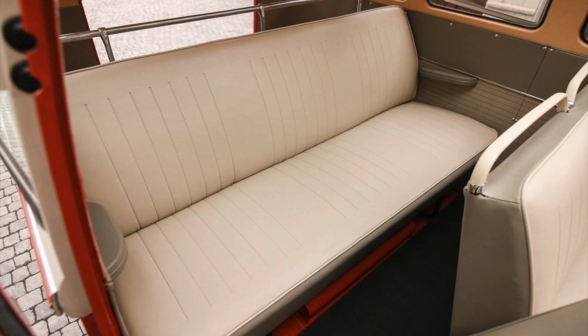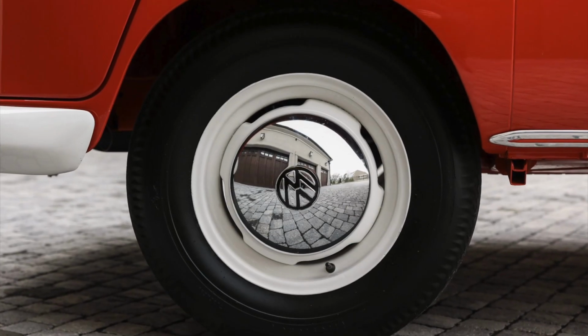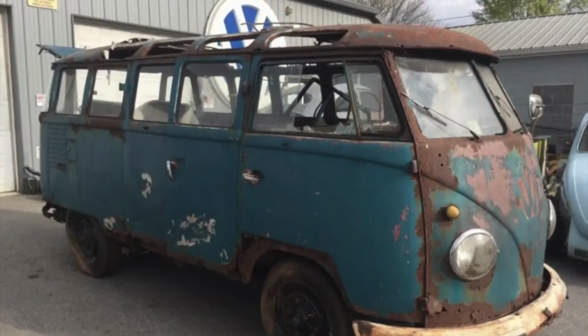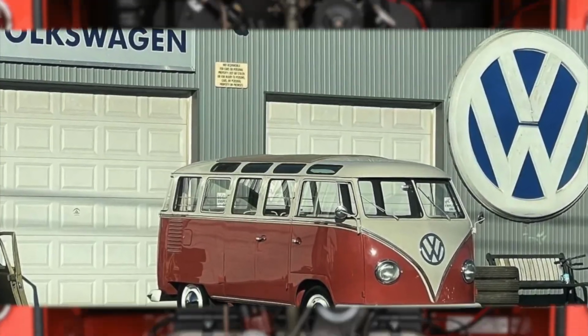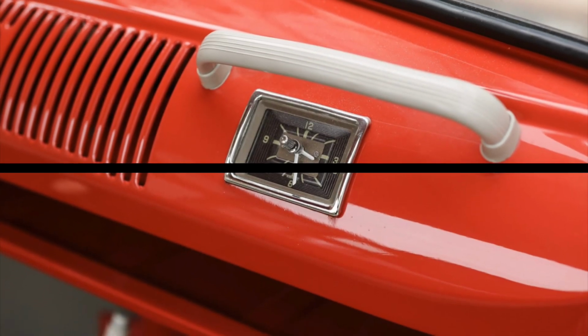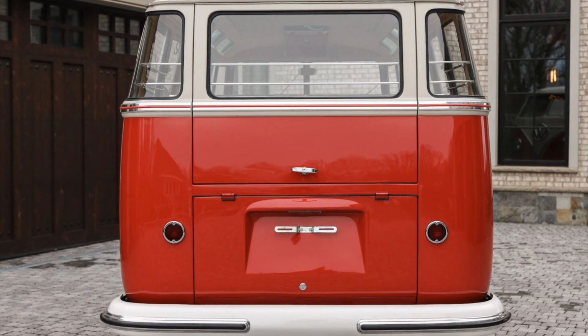Notable features of this restored Samba Microbus include a tan fabric sunroof, chrome hubcaps adorning white finished steel wheels that harken back to its vintage charm. From basket case to showpiece, this meticulous restoration of this 1959 23-window Type 2 Samba Volkswagen bus, with unique features and impeccable craftsmanship, is a testament to the enduring legacy of Volkswagen's iconic Type 2 buses.